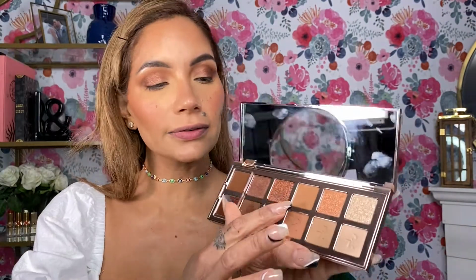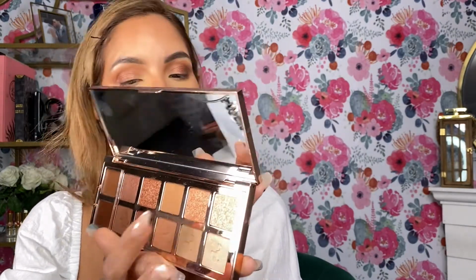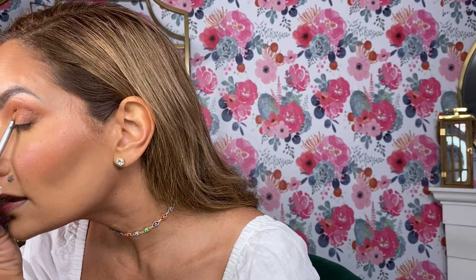Oh, and that's another beauty right there. I have this shade here. And this one is Legendary. The names are super cute. I'm going to go here. Ooh, that is different. It's going on so much different than I thought based on how it looks here. It is going on more powdery.